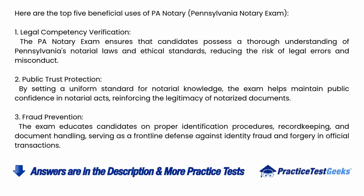1. Legal competency verification. The PA Notary Exam ensures that candidates possess a thorough understanding of Pennsylvania's notarial laws and ethical standards, reducing the risk of legal errors and misconduct. 2. Public trust protection. By setting a uniform standard for notarial knowledge, the exam helps maintain public confidence in notarial acts, reinforcing the legitimacy of notarized documents.